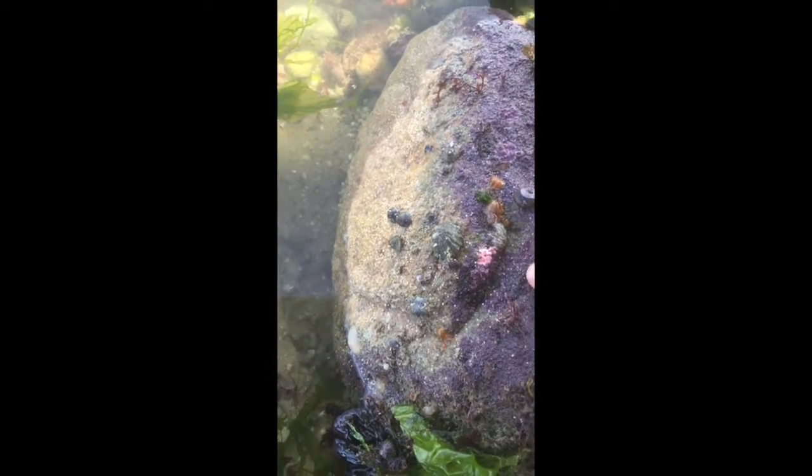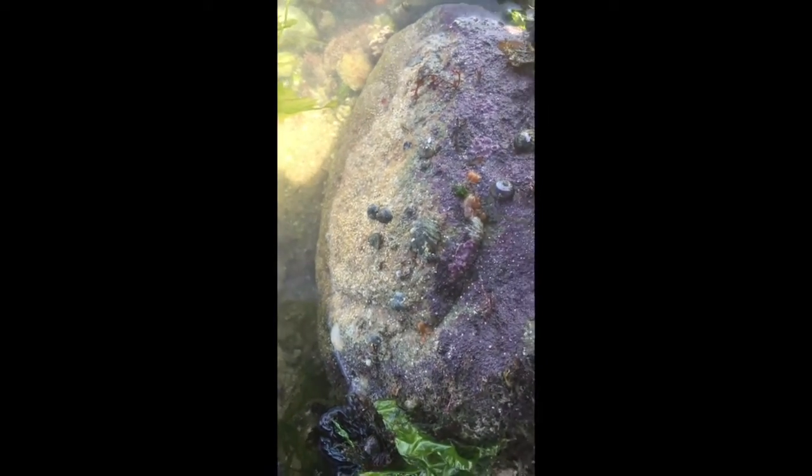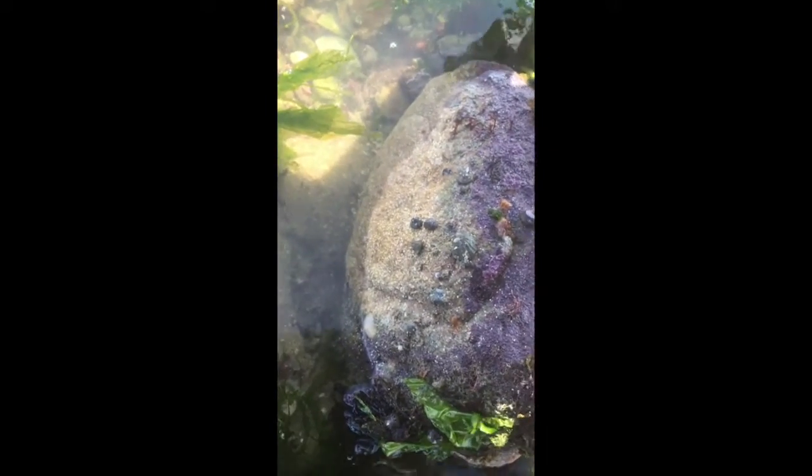On the top there's encrusting pink seaweed. Can you see it? It looks like jam that's been spread on the rock. Lots of life on this one. Now we'll put it back and make sure everyone that's living on that rock is nice and protected.